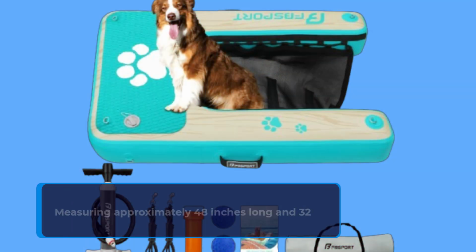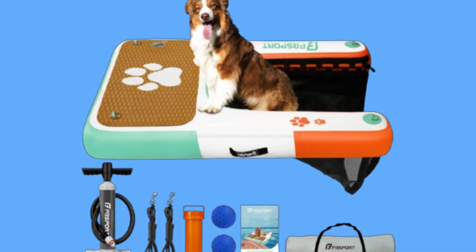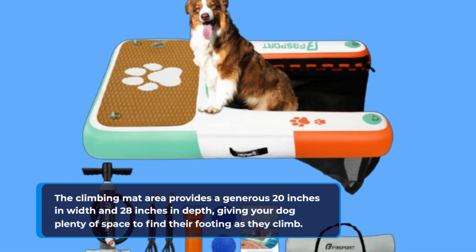Measuring approximately 48 inches long and 32 inches wide, this ramp is extra large to accommodate medium to large dogs comfortably. The climbing mat area provides a generous 20 inches in width and 28 inches in depth, giving your dog plenty of space to find their footing as they climb.